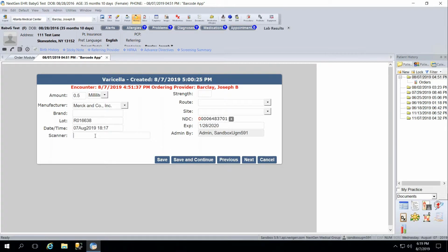Like Craig said too, we have different scanners and areas that you can put within. So I just scanned in the route, and now I'm going to scan in the left thigh. At this point, if you choose, you can always type in a strength or a brand. It's up to you whether you want to put those in. Those are fields within your NextGen, so if you utilize those, you can type within those. If there's something that a barcode didn't get created for, ideally you don't have to pick up that mouse, and that's what we would do as well.